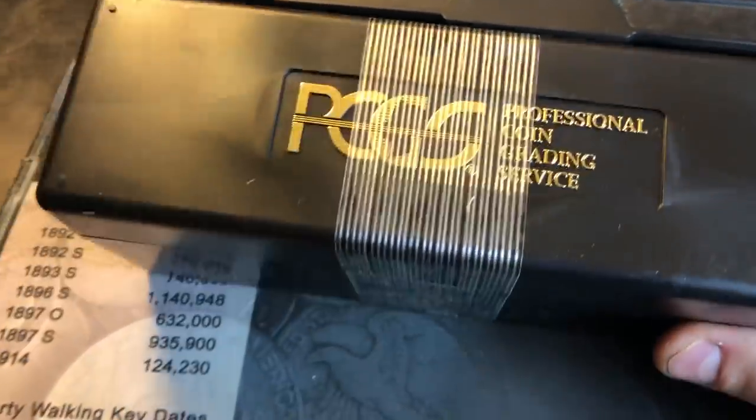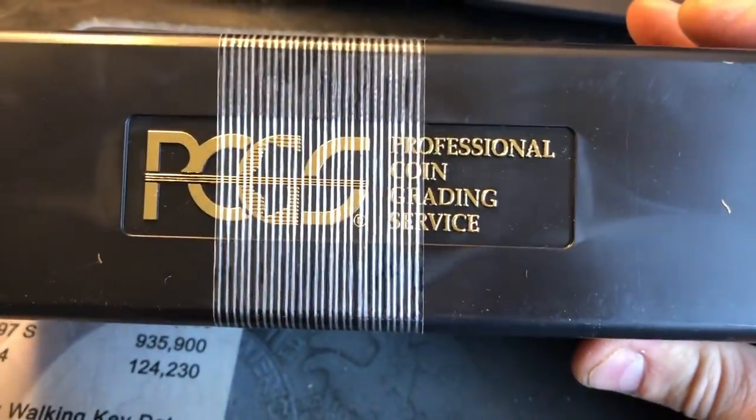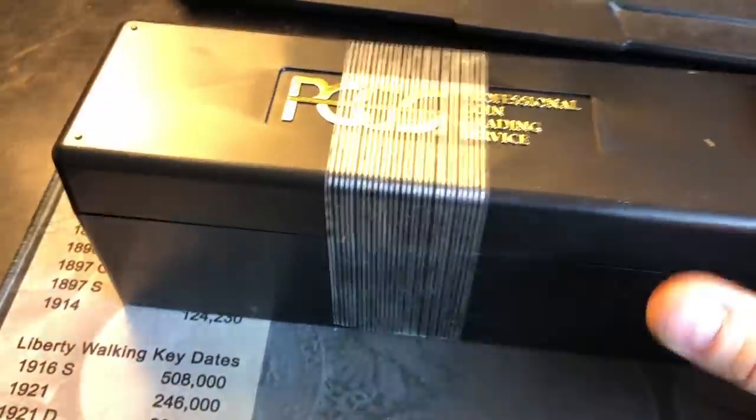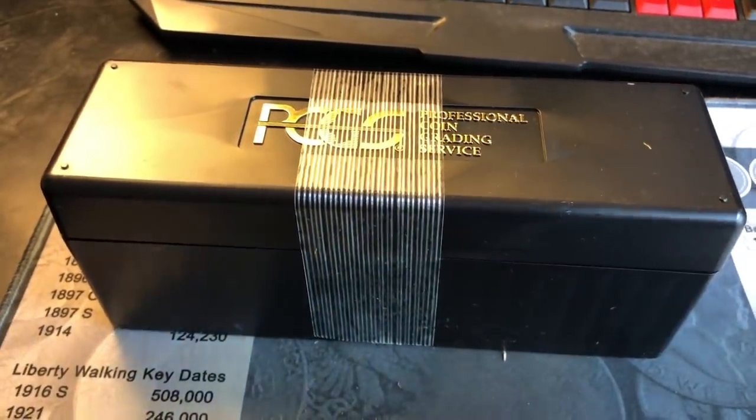So I've got the PCGS box out of the box. It's still taped up. Just wanted to show you how the packaging comes whenever you submit coins to PCGS. They do a good job of making sure everything's protected. They give you a nice box to hold your graded coins. Let me get the tape off, double check the invoices out of there, and we'll bring it back in.